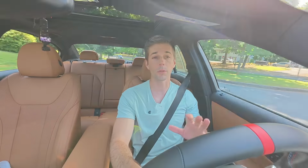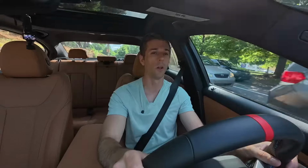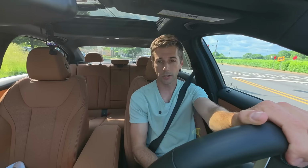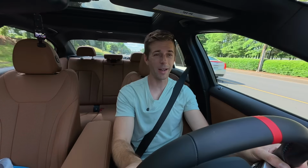In its stock form though, it's going to be an amazing vehicle, but you have a lot that you can do to it just depending on what you plan to do with this type of vehicle. But if you need something practical, if you're putting car seats in the back, extra people, but you also want a little bit of performance, this is a great option without bumping up to the M3.